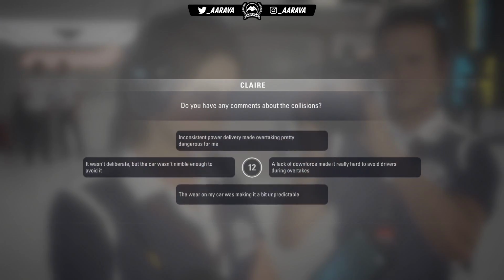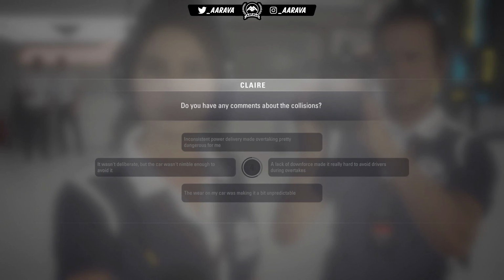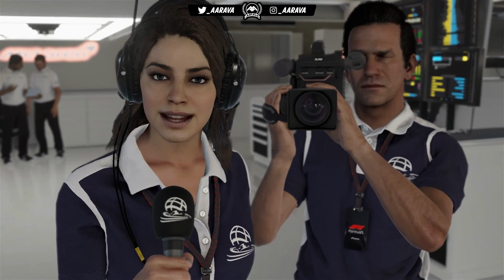Do you have any comments about the collisions? And then this one was about collisions. We had a few out there, I think with Grosjean and even Vettel maybe at the start, but I'm just going to go with no comment then. Not going to risk a rep decrease for anyone or any team there and just go with no comment. Great. Well, that's everything.